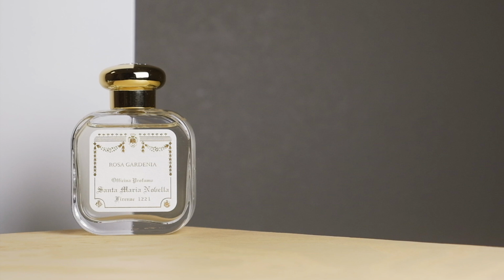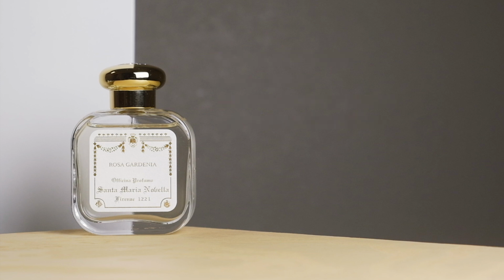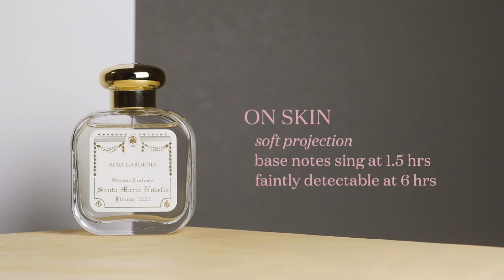Though Rosa Gardenia comes in eau de cologne concentration, there is a certain intensity to it up close, especially for the first hour. Based on 3 sprays, it does have soft projection around this time, but it's pretty close to the body around the 3-hour mark. It's still detectable on clothes at the 9-hour mark. On skin, you get that sandalwood and vanilla base notes around the 1.5-hour mark and still faintly present around 6 hours.